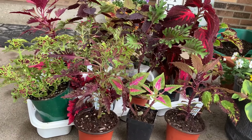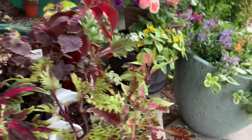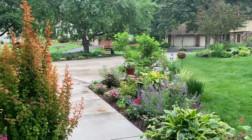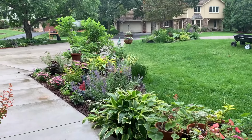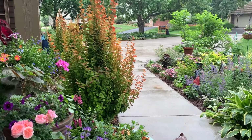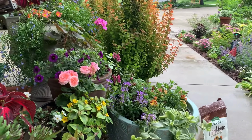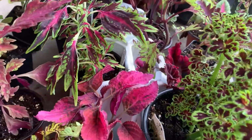So let's get started. Okay, I'm just gonna sit over here. I'm in my front porch right now. It's been gonna rain for like the whole week, you guys. So I gotta do stuff in the porch. Maybe I could also do my hosta haul, right? I have new hostas. Maybe I'll do that video. I'm not sure.